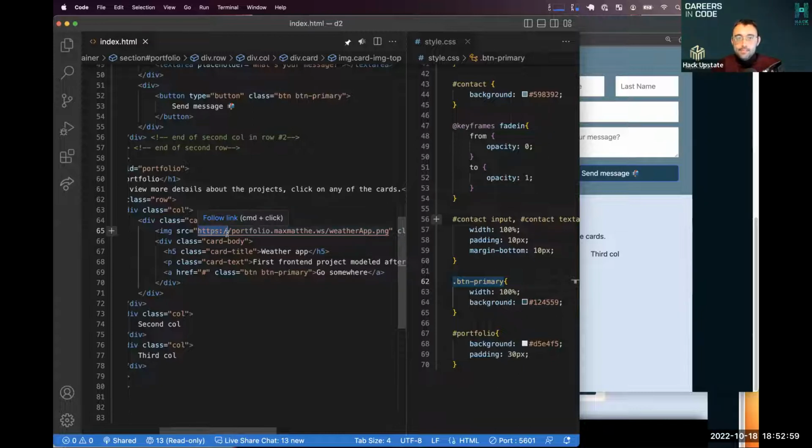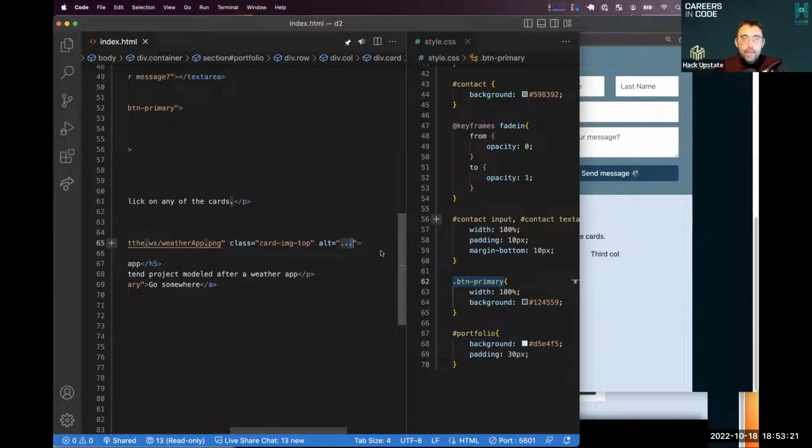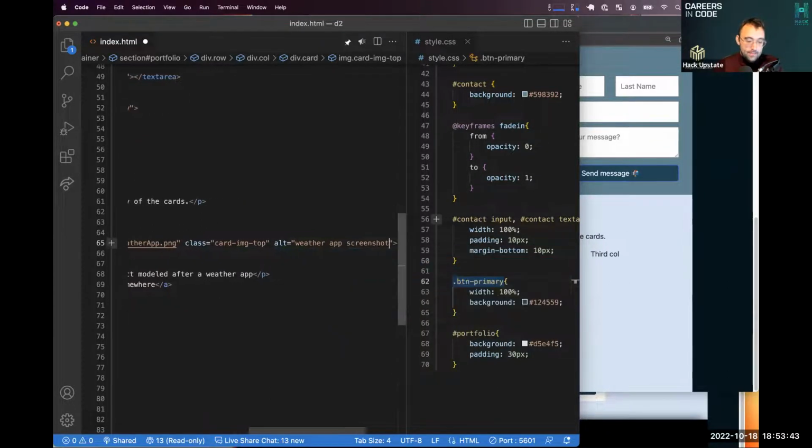So you might be tempted at this point to go knock through your other two columns, but we've got this random dot, dot, dot in here. This is an alt tag that goes back to screen reader accessibility for people who may be hard of seeing. They still need to be able to interact with the internet. So in this alt tag, we don't want to just say picture. What we want to do is be descriptive. This is the alternate thing that will show up if either the image isn't loading or if someone hovers over the image and or if a screen reader is going through and announcing to the user what is showing up on the screen. So this, we're going to say weather app screenshot.